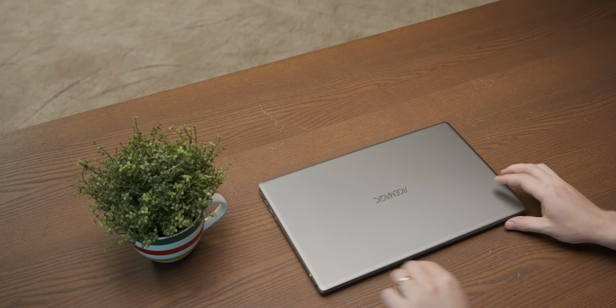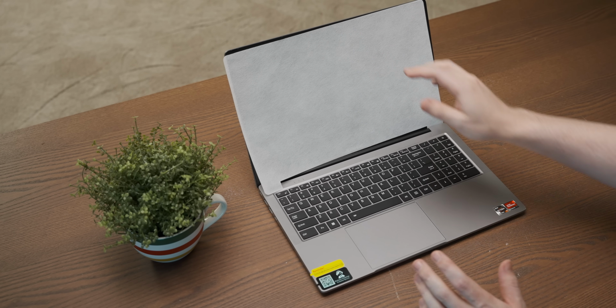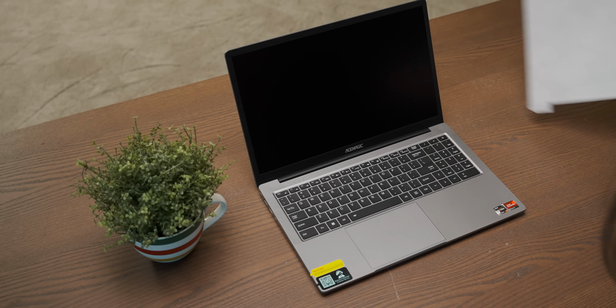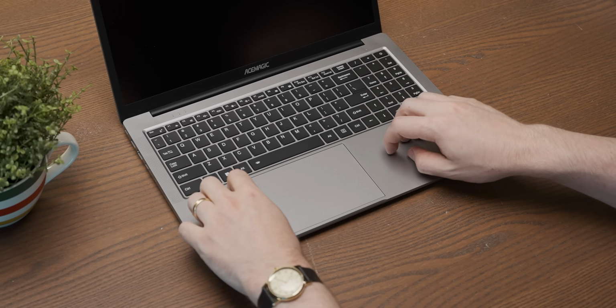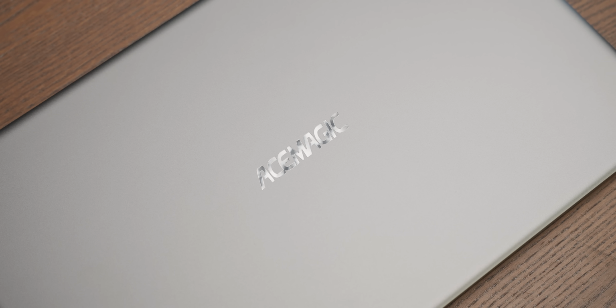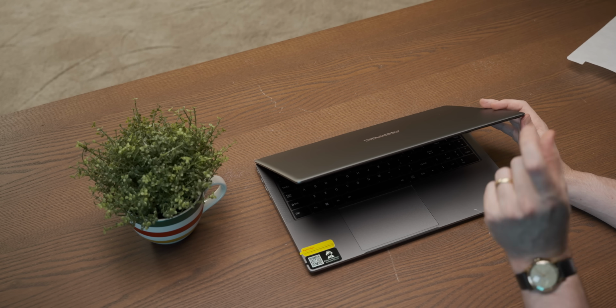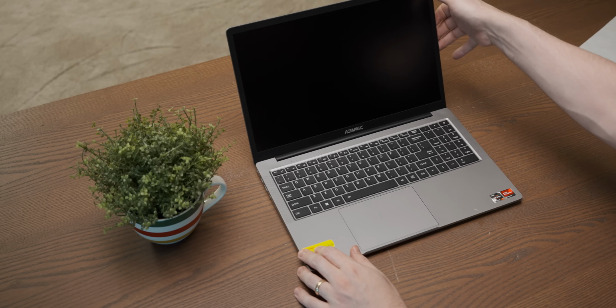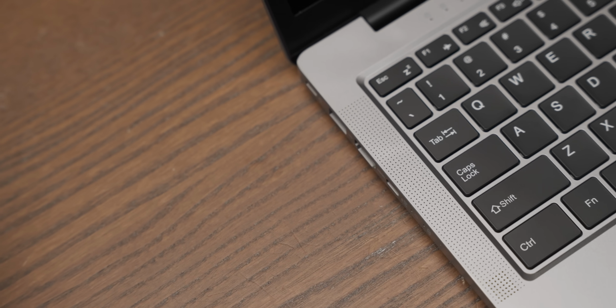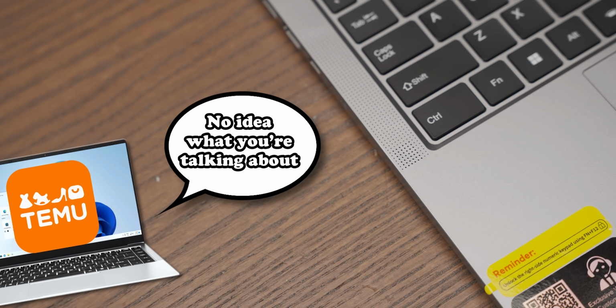Now, on first impressions, the laptop is kind of capable of opening one-handedly, and the build quality is kind of AliExpress laptop plastic, but the lid is metal, so that's nice. It does kind of trick you briefly into thinking that it's a decently built laptop. Although the moment you get inside and see those fake speaker grills, that illusion is thoroughly shattered. Those speaker grill stickers give me some real strong deja vu.